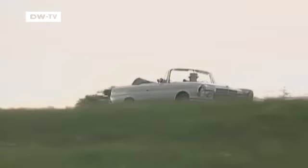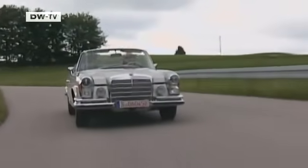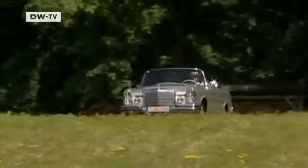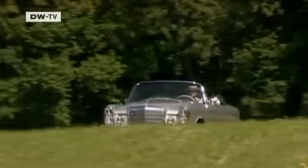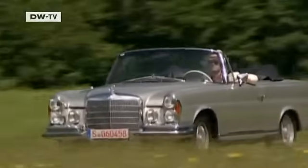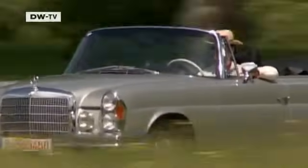4 seats, no roof, and a big fat V8. That's how Mercedes spelled luxury in the early 70s. At the time, the Mercedes 280 SE 3.5 convertible represented the pinnacle of open-top motoring luxury. It had no real competitors.